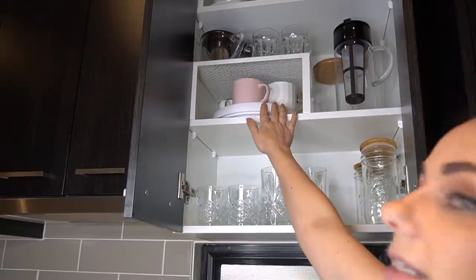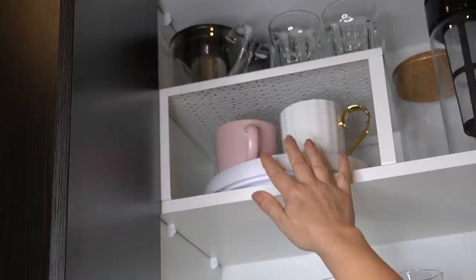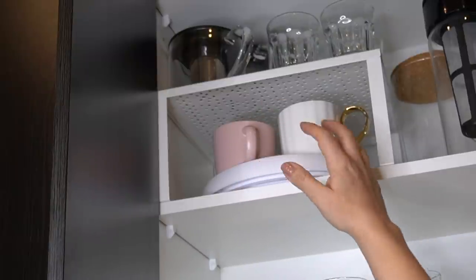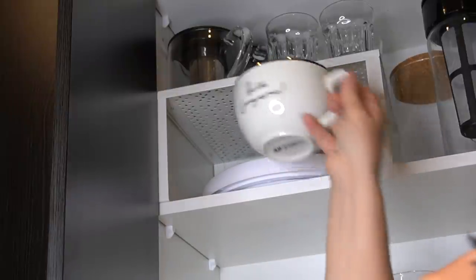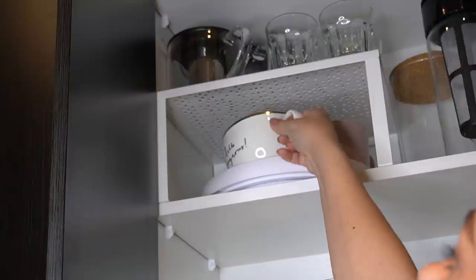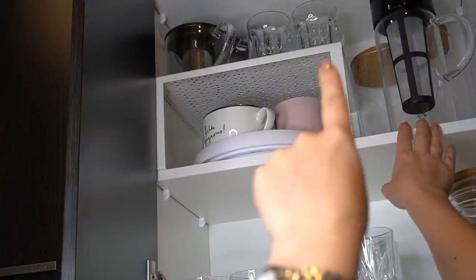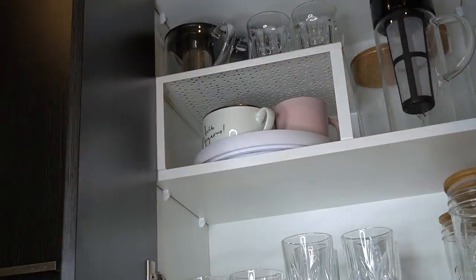Here I have utilized a Lazy Susan again, just to make the most of all the cabinet space. If I didn't have this Lazy Susan, all of these mugs would be back at the back of the cabinet. I wouldn't be able to reach for them. So with this, I can just swivel it around and pick the one that I want to use. And then I don't feel like everything's going to be falling down on me. Cold brew coffee maker and pitchers and jugs and things. And then up the top is just less frequently used, like specialty tea and coffee mugs.